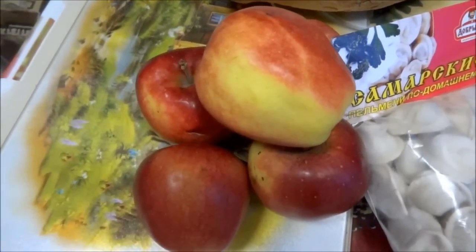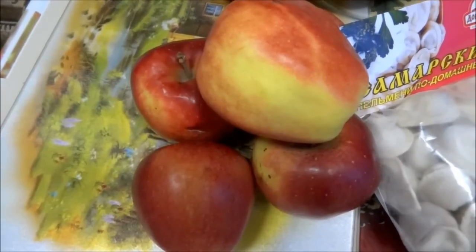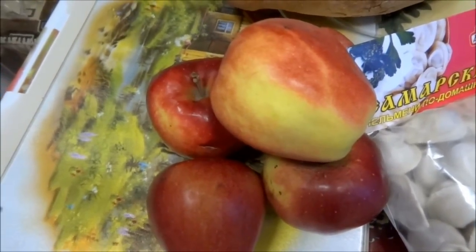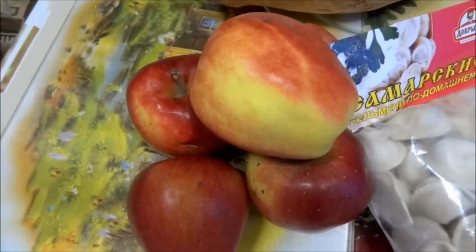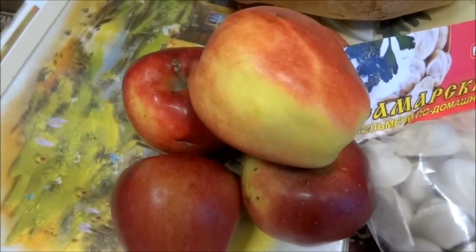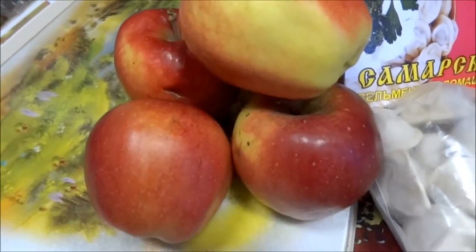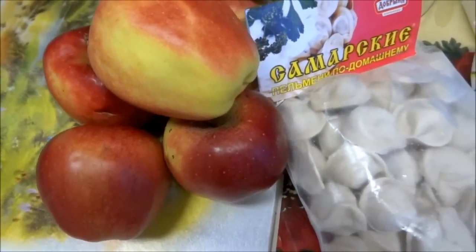Apples, this is around 79 rubles per kilo, which is roughly a dollar something with some cents. This is this particular type of apples, because different apples would have different prices. These big, red ones are about that price.